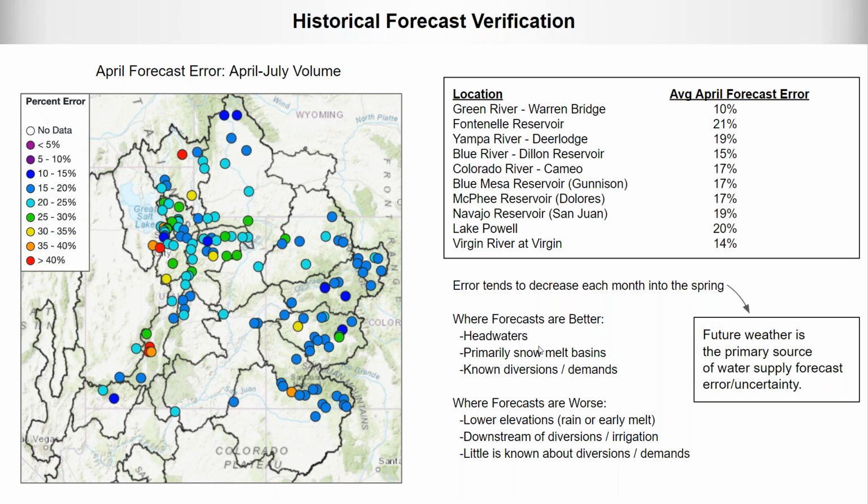We typically do better there than in lower elevation areas where we know less about diversions that are taking place in real time that we don't have data for. So a good way to think about forecast error associated with a forecast is the gauge density. Do we know what's going on in real time with some of the diversions, or don't we? It really does impact our modeling and our forecast error.